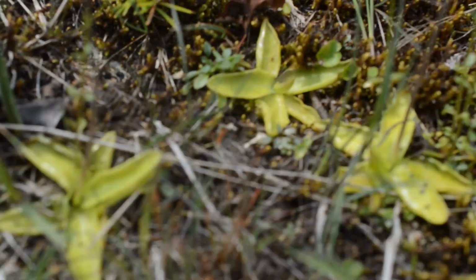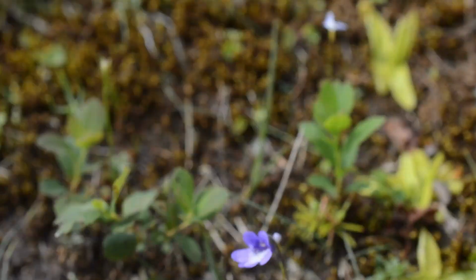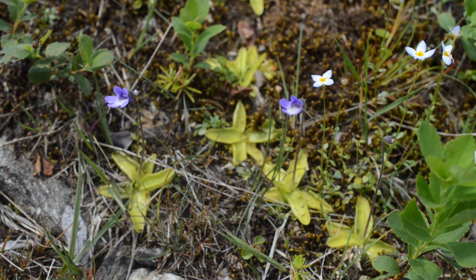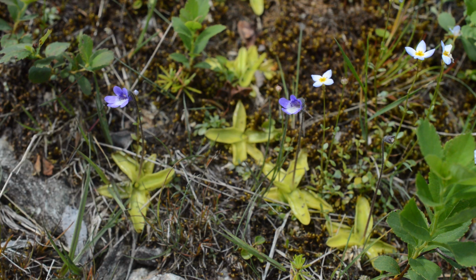It doesn't seem to be putting that much effort into keeping its flower really high above its traps. That's fascinating. I mean, it must work. It's only tiny little flies you really see stuck to this thing. By no metric is it a big plant. There's my thumb for scale. Not the smallest little thing in the world, but still not huge.